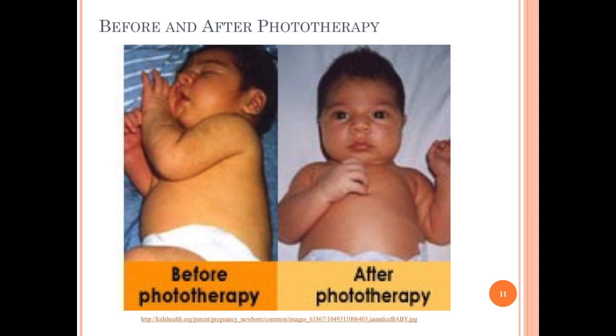And this is the results of before and after. So you can see how yellow that baby was and how beautifully pink he is afterwards. And this can happen within 24 hours. And this ends the lecture on hyperbilirubinemia.